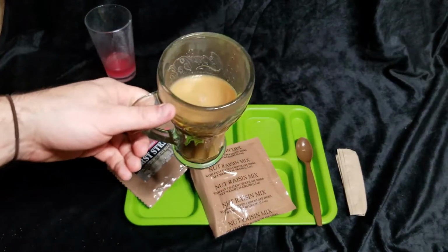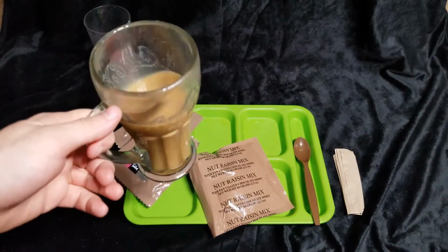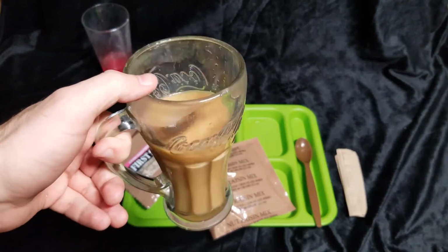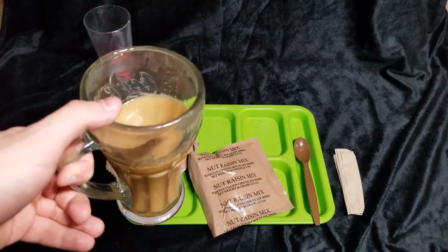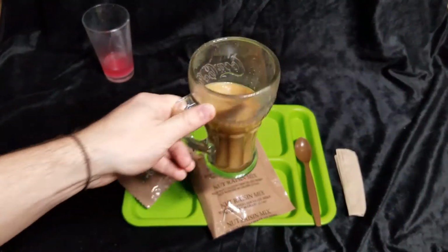Alright, so this instant coffee. Not bad. Kind of bold, but I could find it being very palatable, and I like that the sugar and the creamer are packed separately, so you can prepare your coffee to your taste. That's a good start to my morning.